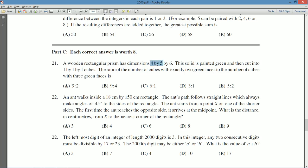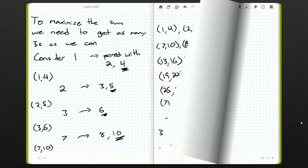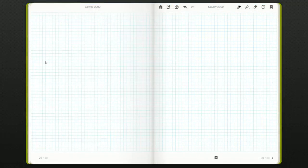With a question like this, these numbers aren't that big. If it was something like a 10 by 12 by 36, I would say look at some smaller cases. But with 4, 5, and 6, I think we can just draw a picture here. Of course, we need a brand new sheet of paper. So let's take a look.